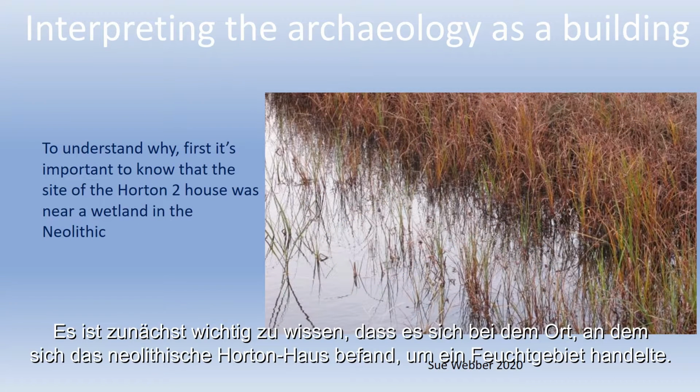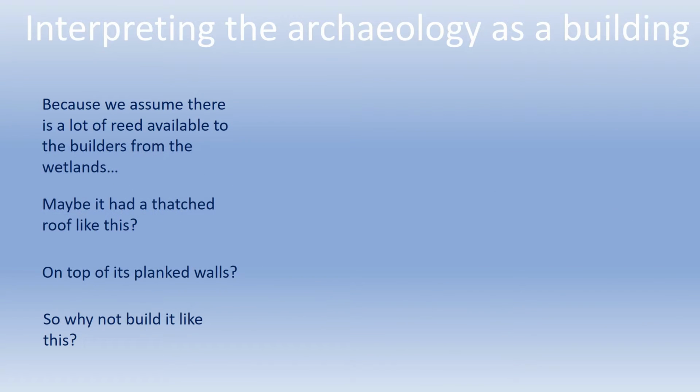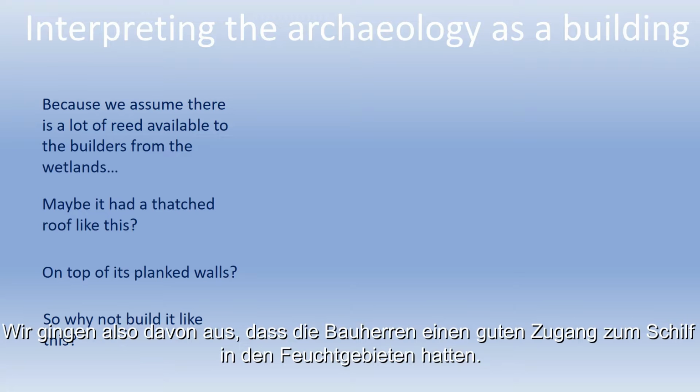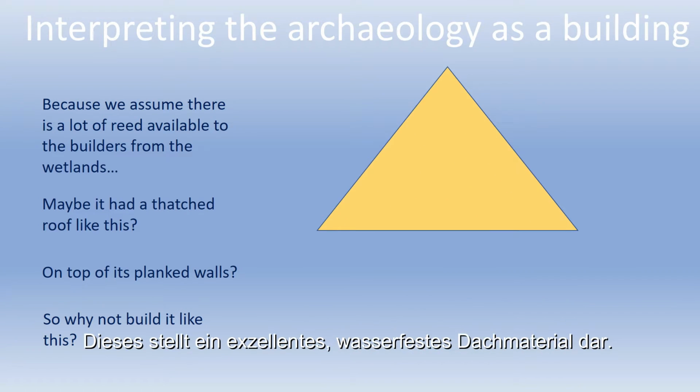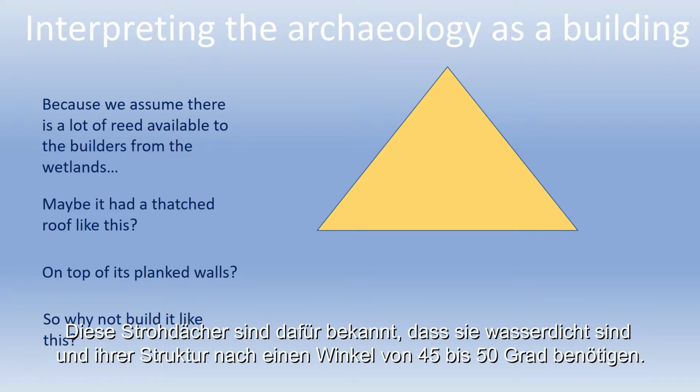First of all, it's important to know that during the Neolithic, the area where the Horton excavation took place was a wetland. So we have assumed that the builders would have had good access to reed from their wetlands. This in turn makes an excellent roofing material for waterproofing. This type of roof is known as a thatched roof.